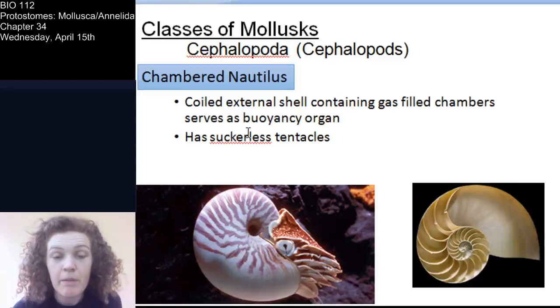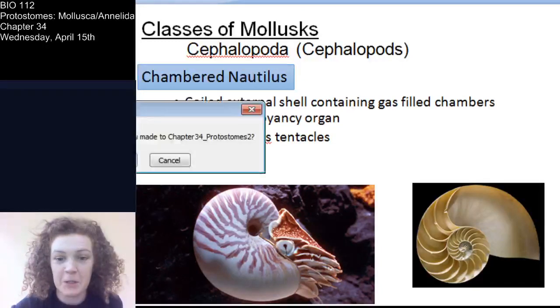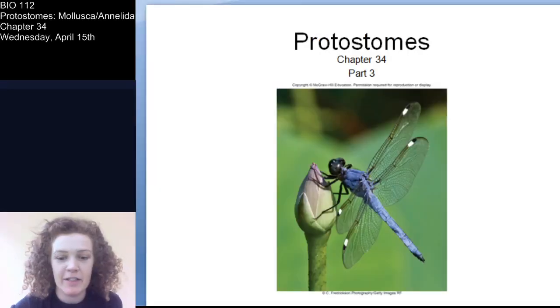We're done with mollusks, but I would like to go ahead and move on to the annelids, just so that we can keep it moving. So we're gonna start on annelids. Here we go. Okay. Here he is. Hope you can see that. Let's check. Yes! So this is protostomes part 3.